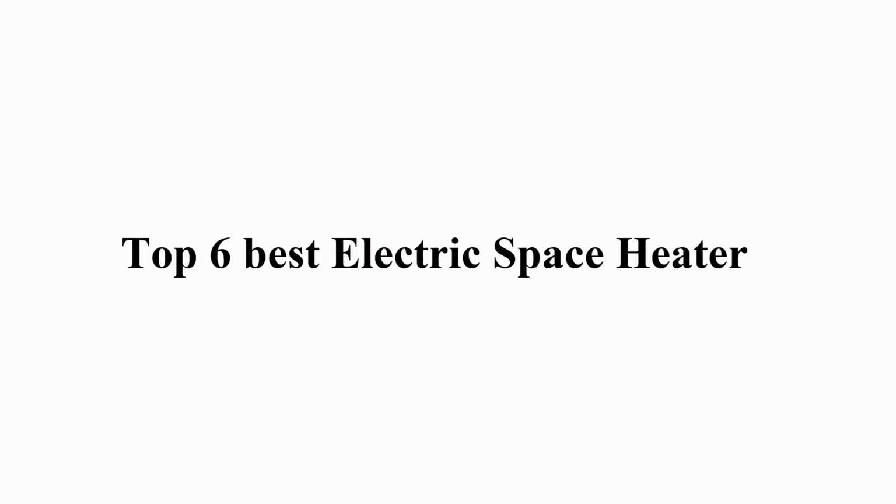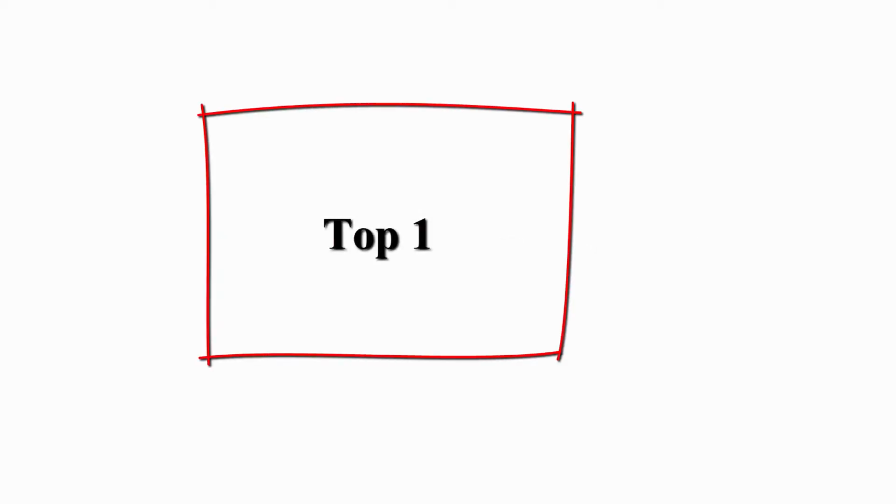Top 6 Best Electric Space Heater. Top 1.